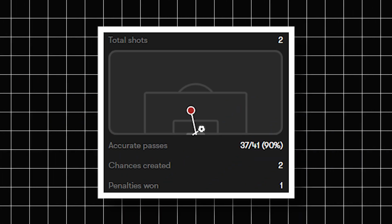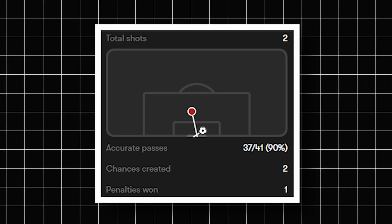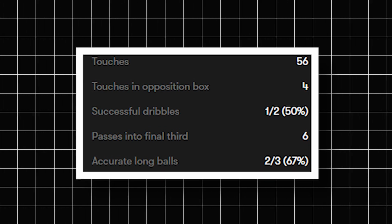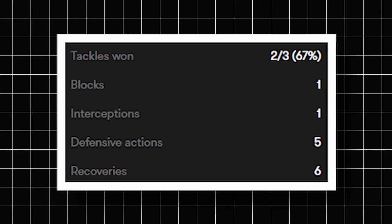He made 2 shots in the game, 37 passes out of 41. He created 2 chances, obviously won a penalty, got good expected goals, but he had 4 touches in the opposition box. He made 1 out of 2 dribbles, made 6 passes into the final third, 2 out of 3 accurate long balls going forward. But when it comes to defensive attributes, it is even better.